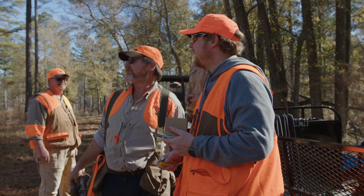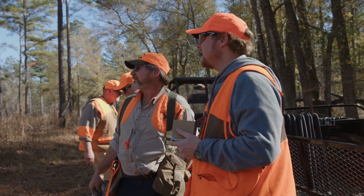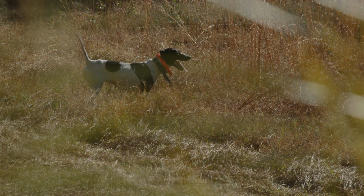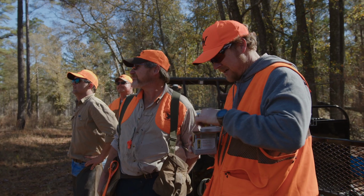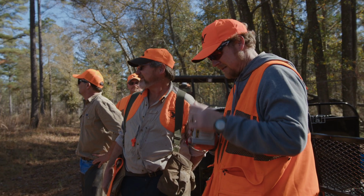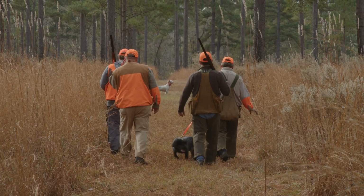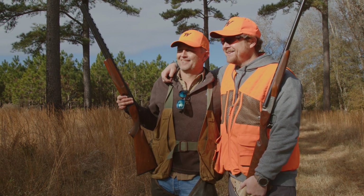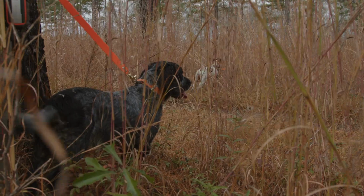big, tall pines, open, native grass, and pointing on a beautiful day. I mean, it was a perfect day. It really was. You've got a fine place here, and I can't wait to bring another group down here. This is as good as it gets. Hands down, this was my favorite quail hunt I've ever been on. A lot of it had to do with the good dogs, the good company, and the good surroundings.